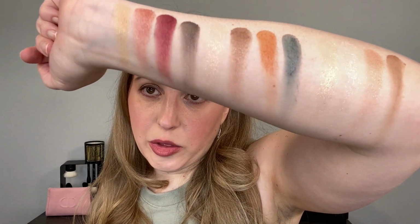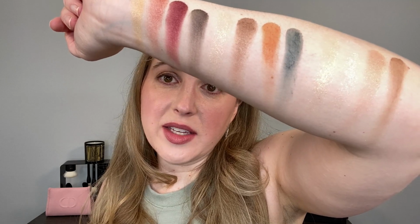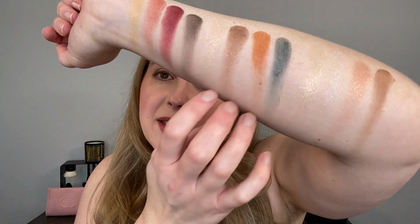So these are the 3 eyeshadow quads. I have to say, I really love all 3 of these. My favorite though is the 08, and it's so nice to be able to have a favorite that is permanent. So those are the eyeshadow quads. Let's take a look at the lipsticks.